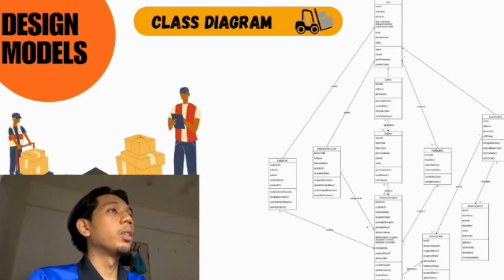I will explain the class diagram. I will start with the user class. The user class is used to process the login of the user, which has a few different roles. These roles are also inherited by a few different classes, one for each role. These classes are customer, delivery personnel, admin, and logistics staff.